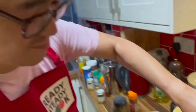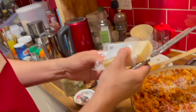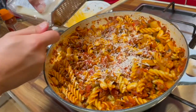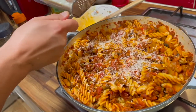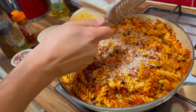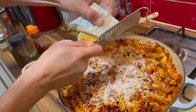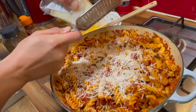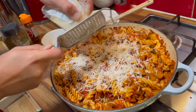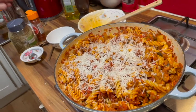I don't know. Do you like it cheesy, Marcus? Not overly. Why don't I add a little bit more? You need to live a little because there is a lot of chili to it, so maybe this will cut it for you. I don't know. Do you think this is enough now? Yep. You sure? You sure? Should I just go a little bit more? No. Okay. Sorry. Not sorry.